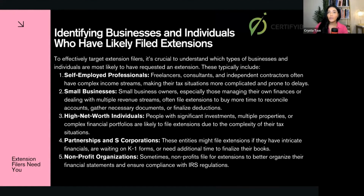All right, so let's talk about identifying your target market. Not only making this a part of your ongoing marketing strategy, but you can put these folks in buckets, right? So of course you have your self-employed professionals. These are your freelancers, your consultants, your independent contractors. They often have complex income streams that make their tax situation more complicated, and they're typically prone to delay. So this could be one niche that you go after when you're deploying your marketing strategies. You have small business owners. Obviously, this is going to be everybody else that owns a business. This could be the mom and pop restaurant. This can be the landscaper, right? So a combination of these folks that manage their own finances or deal with multiple revenue streams often file extensions to buy more time so that they can reconcile their accounts, gather necessary documents, and finalize their deductions.